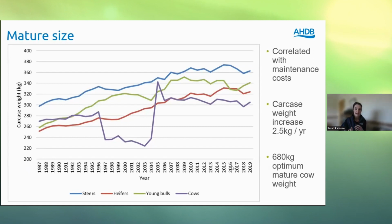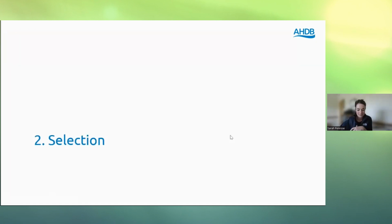Most of the cows that I saw when I was traveling were much smaller than that. They're around 550 kilos. But I think the one good thing that we have here in the UK is grass, so we can probably have a bigger cow size than those elsewhere in other countries where grass is often a limiting factor. So what are the traits we're looking for in our heifers, which will mean they will become good cows to keep?